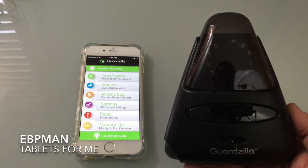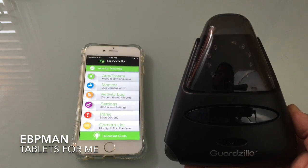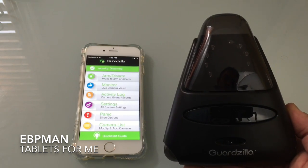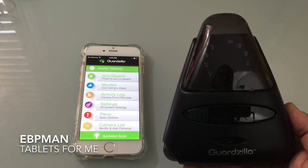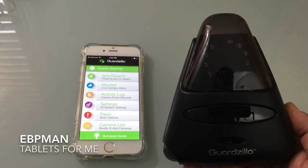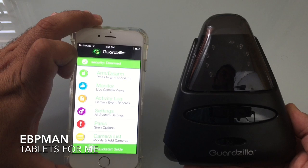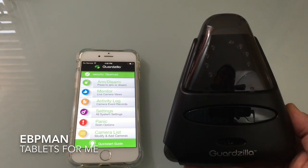So this includes my review, setup, and demonstration of the Guardzilla all-in-one security system. I think it's a great solution for those of you who are looking for a low-cost, reasonably priced solution that's going to give you a lot of flexibility in using a security system. It also is very easy to set up, and as you saw by the demonstration of the application that comes along with the Guardzilla solution, it's very easy to use.